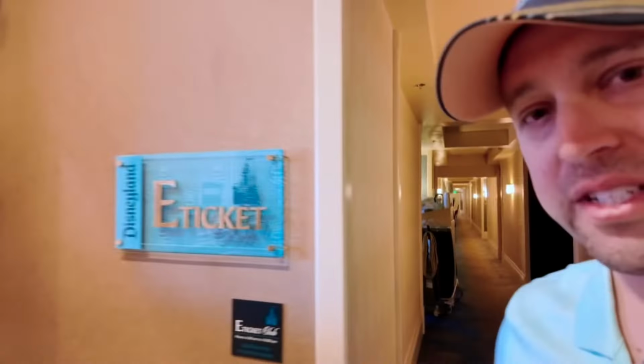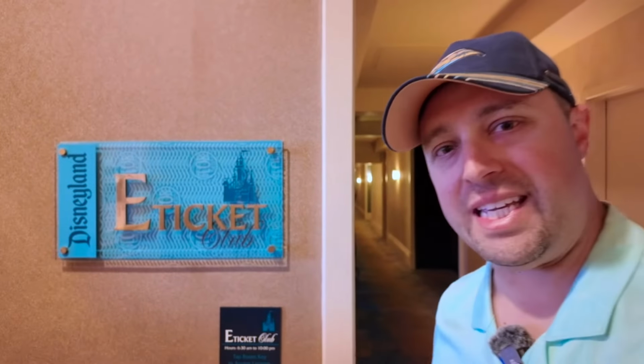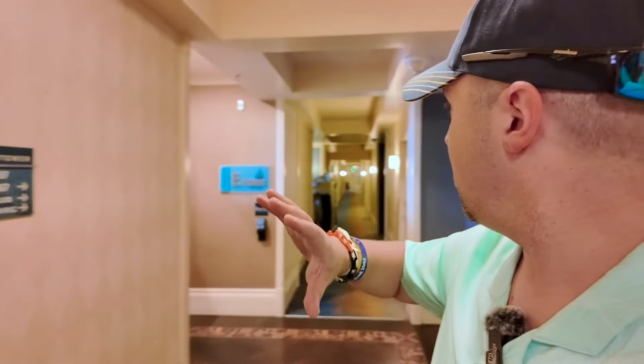Pretty cool. And then kind of smack in the middle, this is where you actually have your E-Ticket Lounge. And this is your concierge level lounge. It's going to be changing at the end of the year. So by the end of 2024, what they're going to do, amazingly enough, all of the suites on this side, they're gonna take them all away. And they're gonna expand this lounge to pretty much the entire floor. It's gonna look completely different.